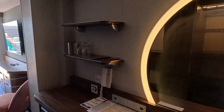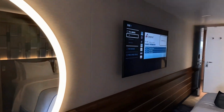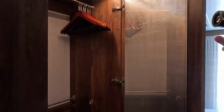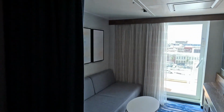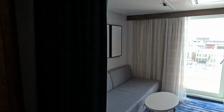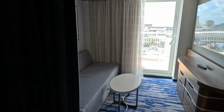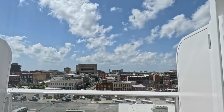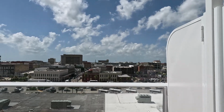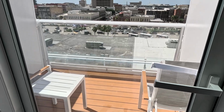The dresser. There's lots of cabinets. And then here is a little curtain that you can close for the bedroom. And then here is your balcony. Let's see, it's not a huge balcony. Oh, well, we'll just look at it from here. This is the grand suite, ocean suite.